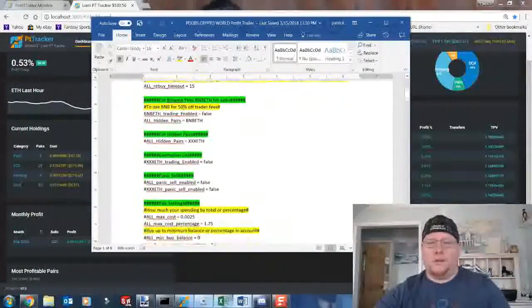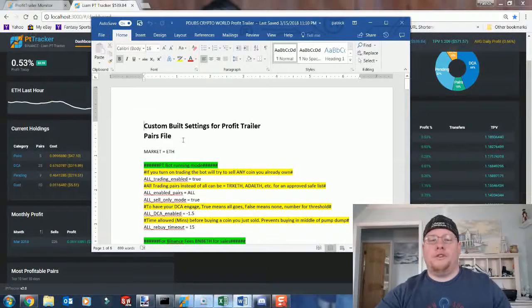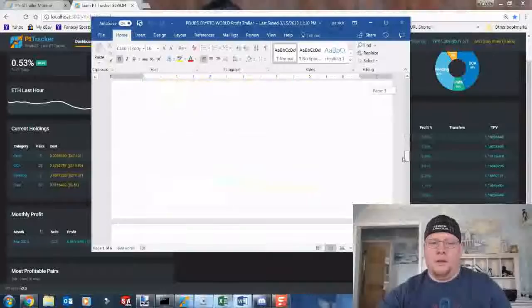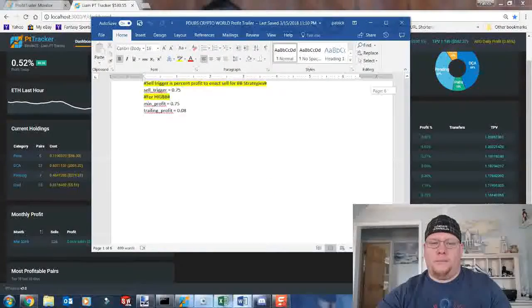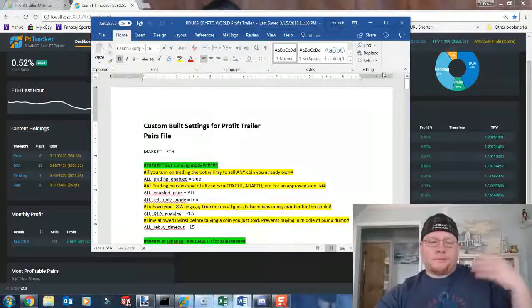So if I'm looking through this, and eventually I'm going to get this up on the GitHub, you can actually find this. I can send you the pair file. It's got the actual settings for Profit Trailer, and then I've also got, on the following page, coin specific settings that you can use, and the DCA settings. I haven't done anything with indicators because I don't really play with them much.